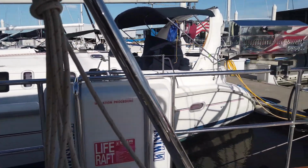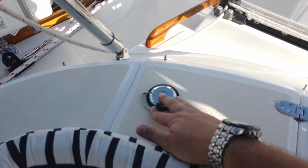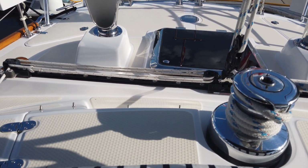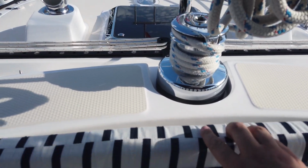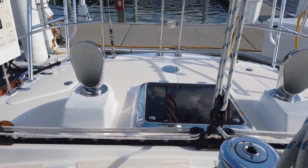And you also have these nice little cockpit cubbies too. Now these are great for small winch handles, sailing gloves. Good access to the main sheet winch. A couple more cubbies. And traveler controls right here.